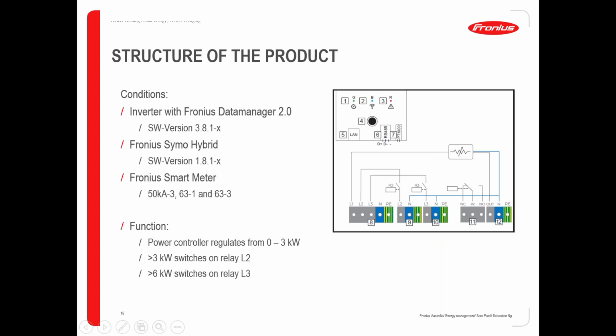Just the basic structure of the product. When you open the front cover of the Fronius Ohmpilot, you will see these terminals inside. You have L1 coming in from the grid, L2 coming in from the grid, and L3 coming in from the grid for 3-phase applications. But if it's a single phase application, you just connect L1.